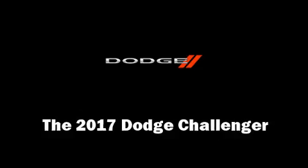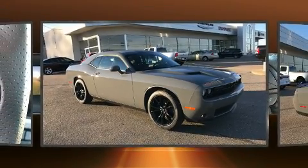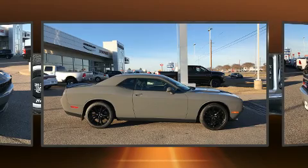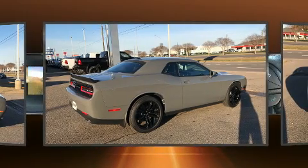Discerning drivers will appreciate the 2017 Dodge Challenger. This two-door, five-passenger coupe provides a satisfying ride for all passengers. Dodge made sure to keep road handling and sportiness at the top of its priority list.